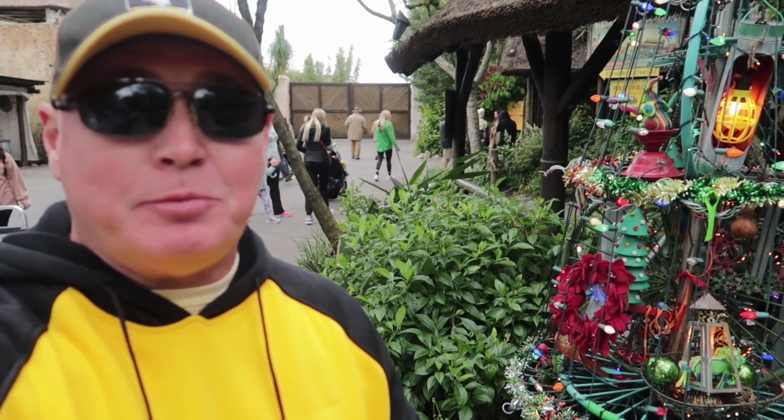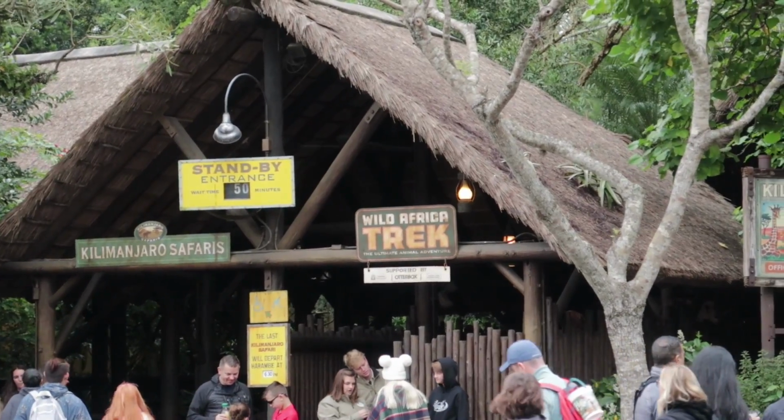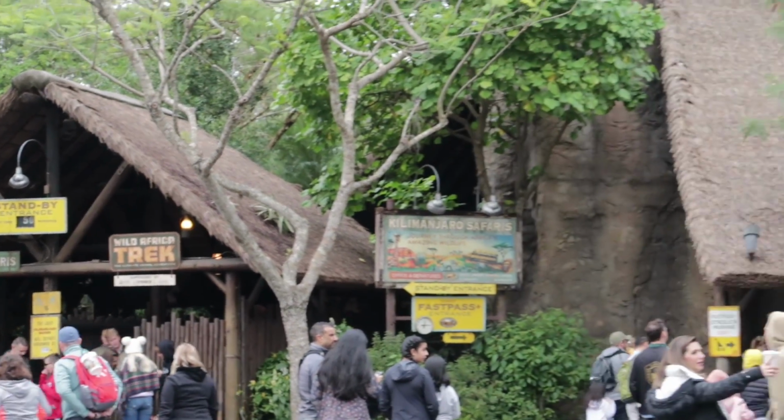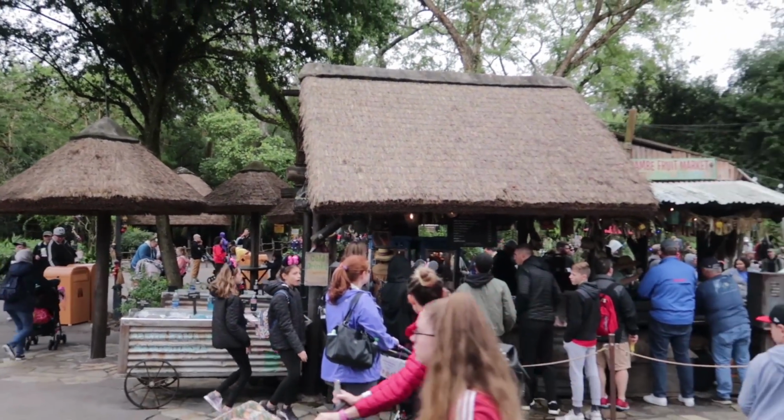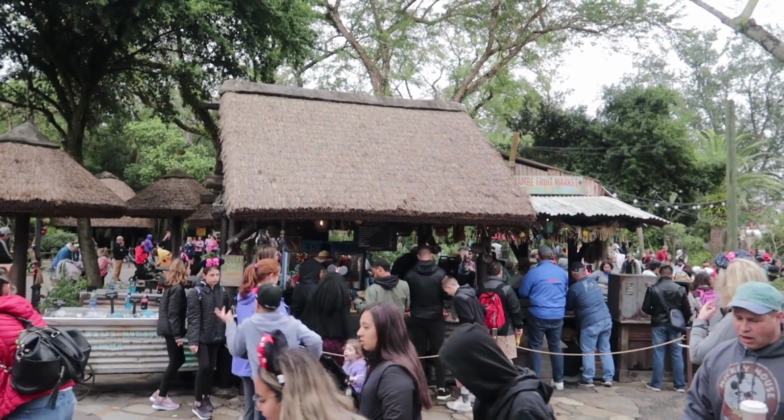Let me explain where this place is for you guys. In Africa, right before you get to the Kilimanjaro Safaris, this little snack hut is where you can get that corn on the cob, and it is part of the Disney Dining Plan.